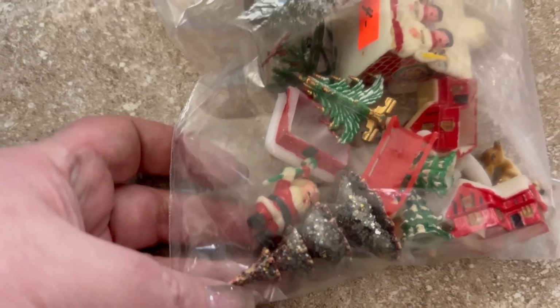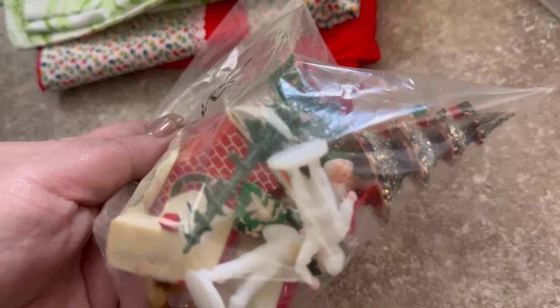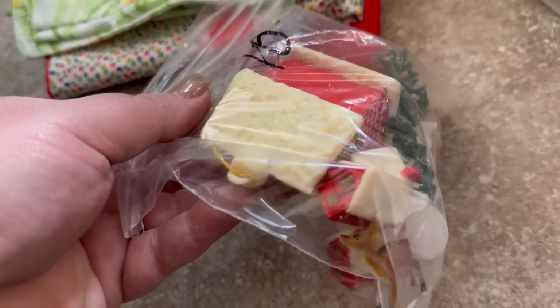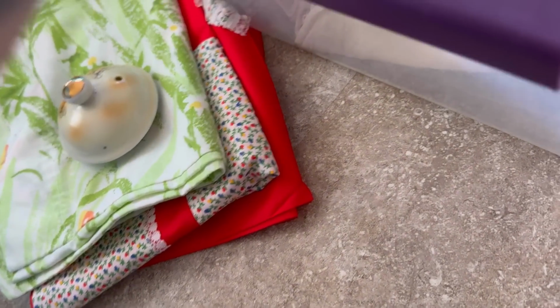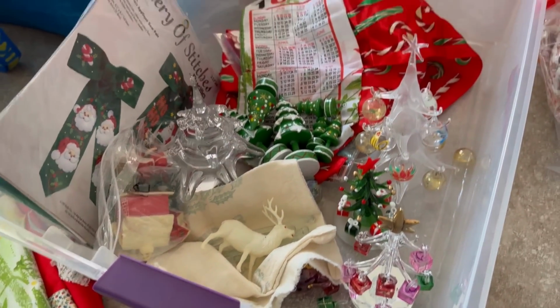We've got a little mica tree. Just a fun little bag of Christmas buddies. I don't know what those little white guys are down in there, but I threw them in. So great bunch of fun Christmas stuff. I can't wait. I love Christmas.